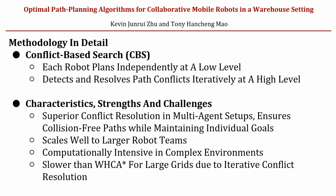Finally, conflict-based search, or CBS. This algorithm allows each robot to plan independently at a low level, and at a higher level, it iteratively detects and resolves path conflicts. CBS has superior conflict resolution. This ensures collision-free paths. It is also quite flexible, easily allowing scaling to large robot teams without compromising individual goals. That said, CBS can be computationally intensive, especially in complex environments. It also tends to be slower than WHCA star on large grids due to its iterative conflict resolution process.